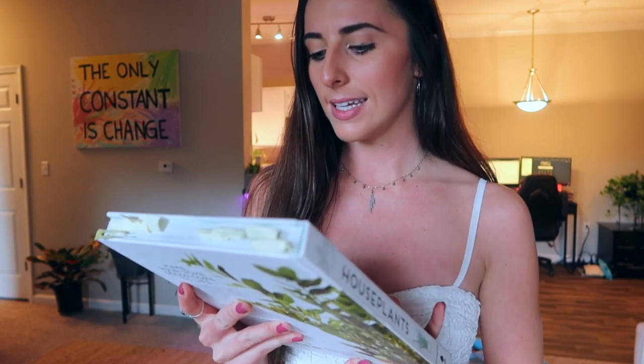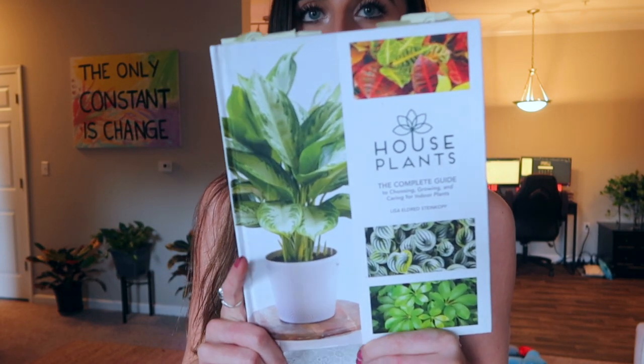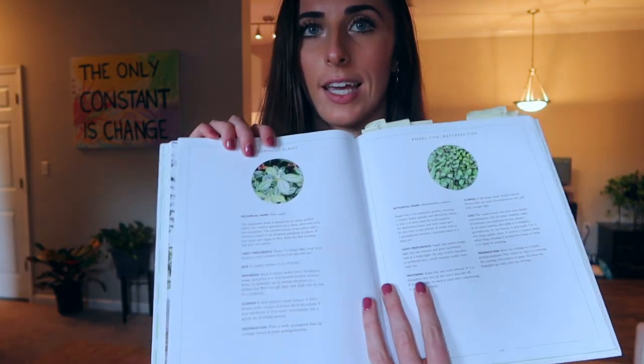It's by Lisa Eldred Steinkopf. I'm so sorry if I butcher that name, but I got this from Amazon, and I think the other books I got from Amazon too, so like I said, I'll link it below. But if you can see all the tabs here, every time I get a new houseplant, I look in this book because it's literally an encyclopedia of indoor plants.